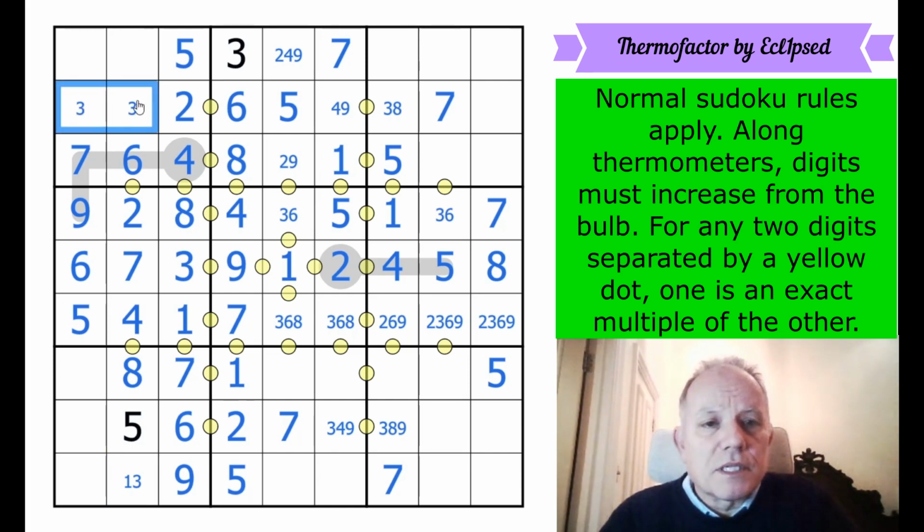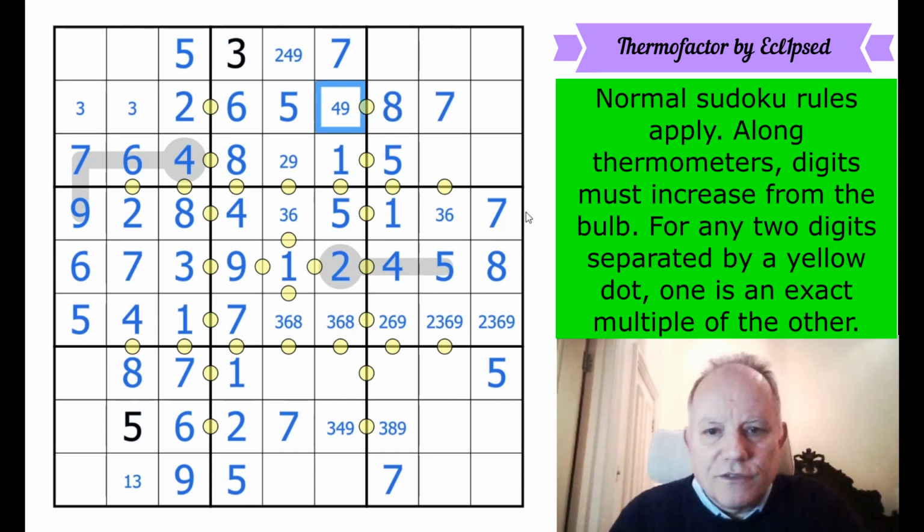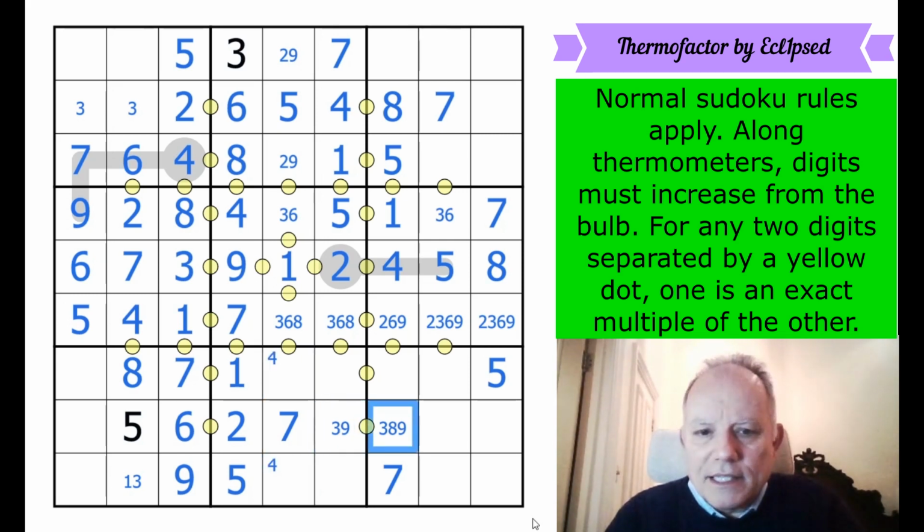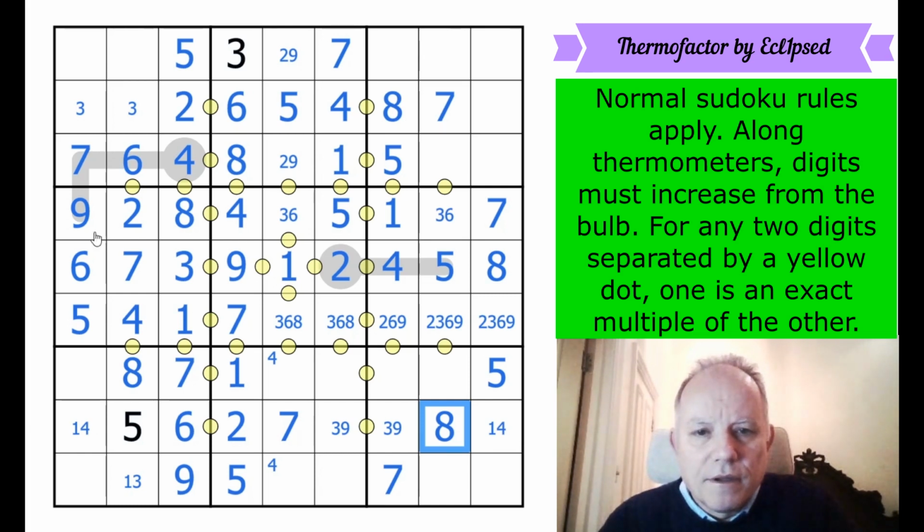3 is in one of those cells. Yes, 3, 3, so that's not 3. So that's 8, and that's 4. That's a 2-9 pair at the top. So 4 is down here somewhere, and not here. And that means that's not 8. This is now a 3-9 pair. That's 1 or 4. That's 1 or 4. We know where 8 is in the row.